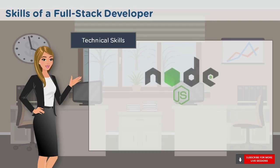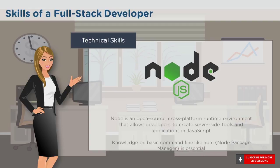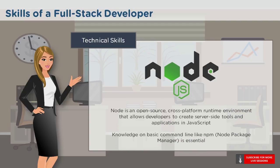Moving on to backend skills, basic knowledge of Node is essential. Node is the hottest JavaScript runtime environment around right now, used by a ton of applications and libraries. If you're writing applications for the server, Node.js, you need to be familiar with the environment.